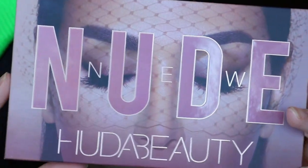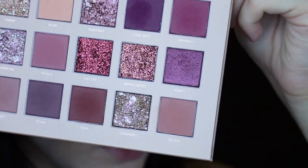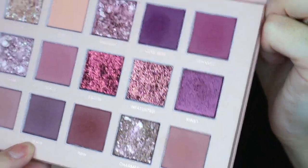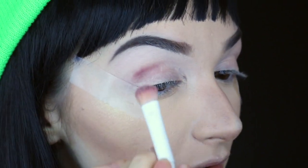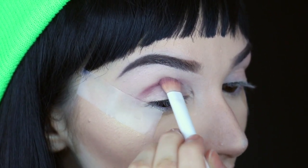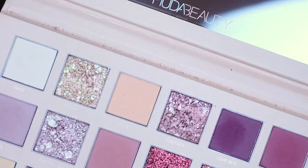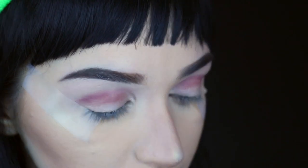So today we're going to use the Huda Beauty New Nude Eyeshadow Palette. And I love, love, love this palette. This is one of my favorites. We're going to use the color Tease. So we're just going to pop Tease in the crease right here, and I'm just going to pat that in for starters. You'll see why. Now I'm going to use the color Lace, and we're going to blend that out.